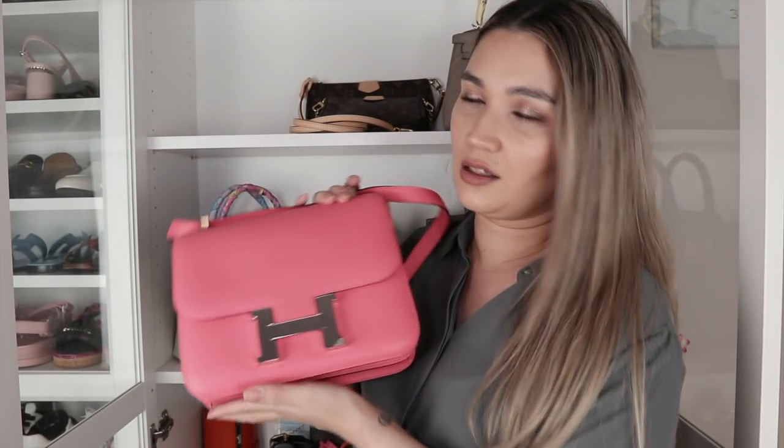I love this color. Oh my god, I love Rose Azalée. It just makes me happy when I look at it. Anyways, all right.